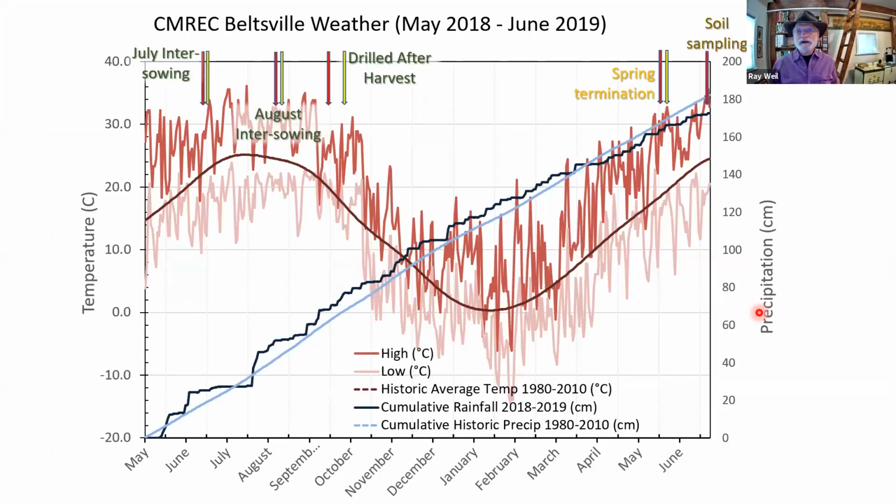So here is the weather that we encountered during this time and kind of a timeline of what was done. It was a pretty good rainfall year, pretty steady accumulation of rainfall, except for this dry period, which I mentioned. The initial interseeding sat ungerminated for about 3 weeks or so. The next interseeding took place in August, and then we also drilled after harvest a little bit earlier in the sandy field than in the silty field. And then in late spring, we terminated these in early June, and then in July took soil samples. So that's the timeline of what we did.